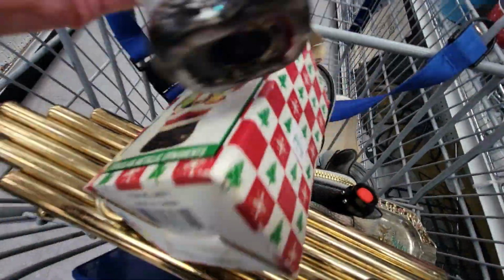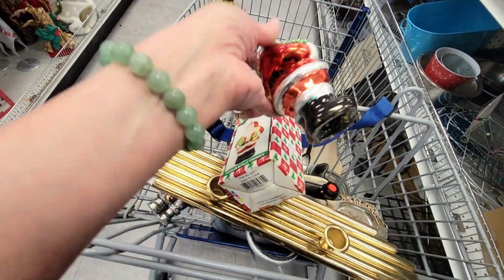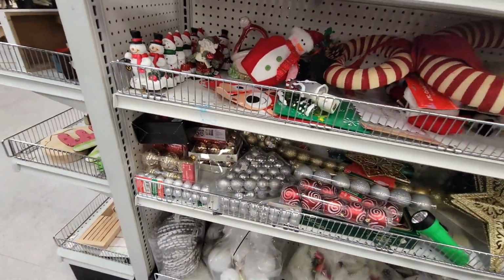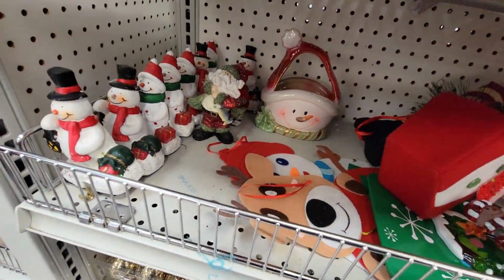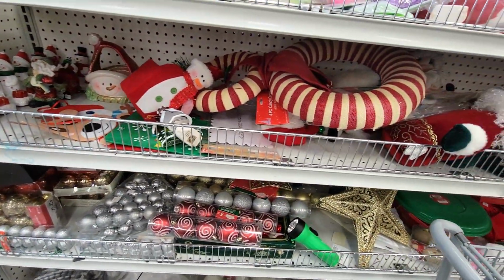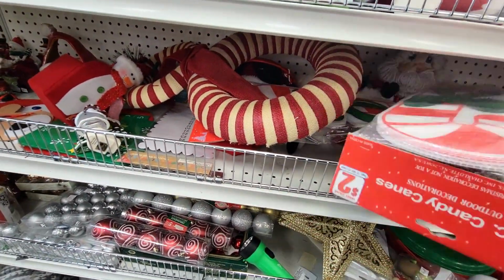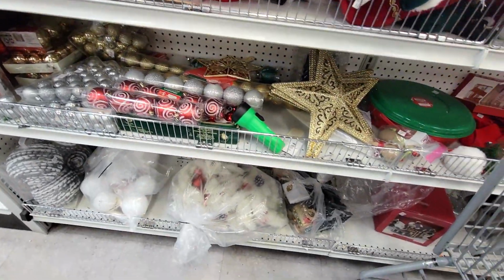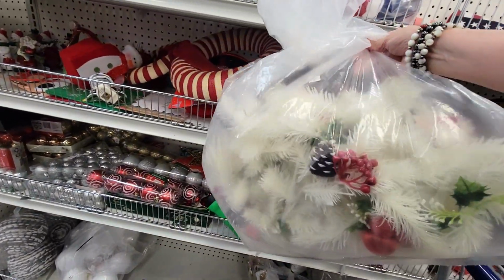And I saw this box Santa, and it is an ornament, and it's made to look like the, what's it called? The mercury glass, but it was actually porcelain. So I ended up picking that up. Of course, I love Santa, and so I collect a lot of different Santas. And if you watch me enough, you know, and if you don't, you'll find out. And it has to be vintage. I love vintage Christmas.